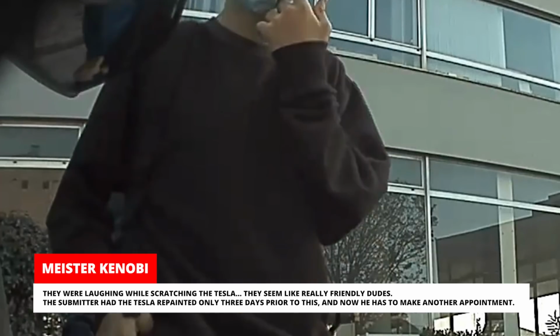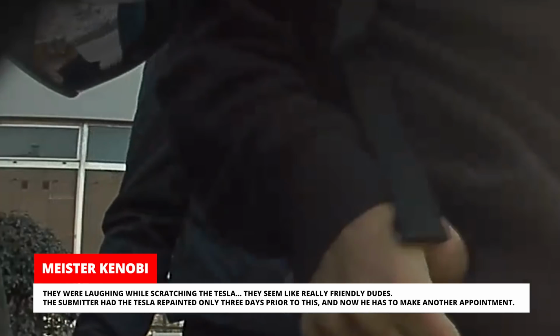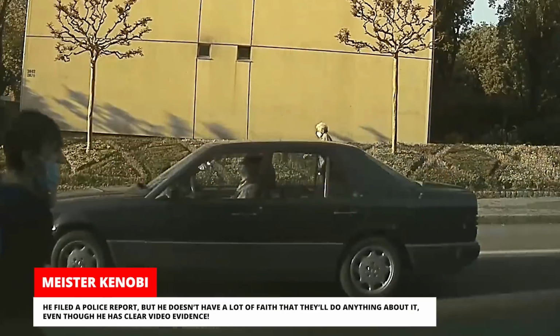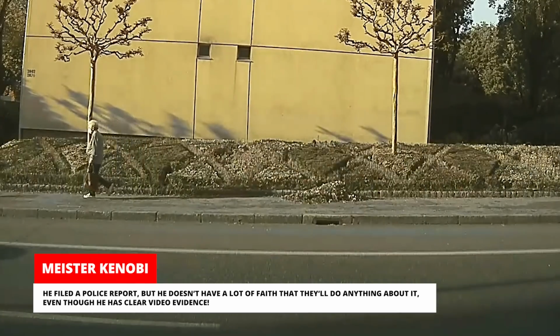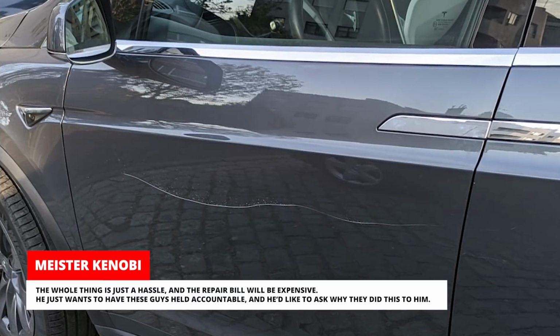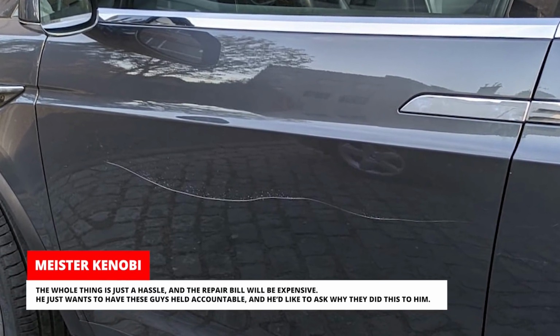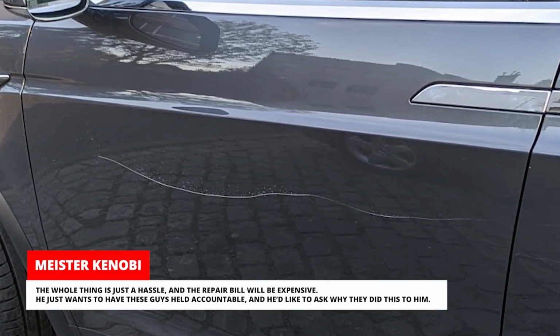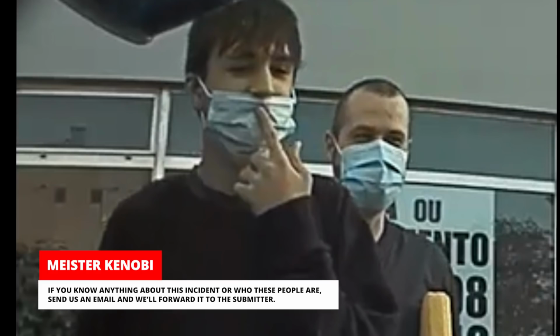The submitter had the Tesla repainted only 3 days prior to this, and now he has to make another appointment. He filed a police report, but he doesn't have a lot of faith that they'll do anything about it, even though he has clear video evidence. The whole thing is just a hassle, and the repair bill will be expensive. He just wants to have these guys held accountable, and he'd like to ask why they did this to him. If you know anything about this incident or who these people are, send us an email and we'll forward it to the submitter.